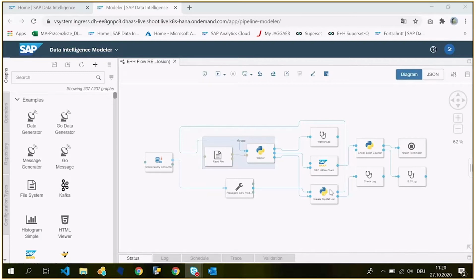In the first custom Python operator, create top material list, we have two main things that happen. First, we will create a list of all top-level materials as a set, so we know which materials are final products to resolve. Second, we will check the status of the load balancing architecture. If the architecture is ready, we will cut the list of top materials into 128 equivalent pieces. So I can show you quickly the code here.